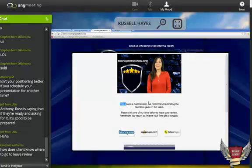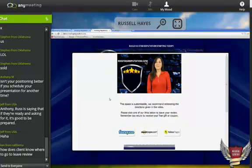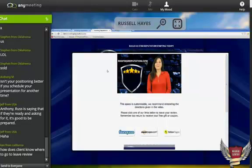Okay, again, all this space right here is customizable. Usually what I do is just reiterate what I want them to do in the video. This is designed to be like a squeeze page, except for a funnel system. You don't see a link menu. You don't see a phone number. You don't see links going anywhere. Once you get them on here, they go through the process, and the ultimate goal is to get the customer to leave a review.